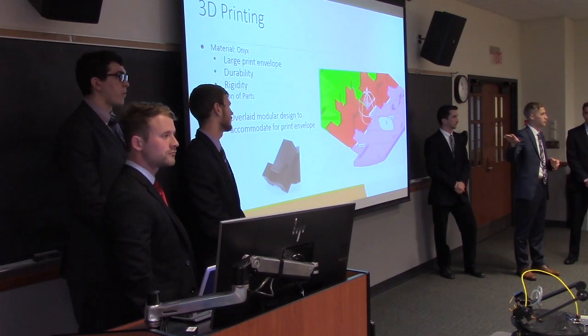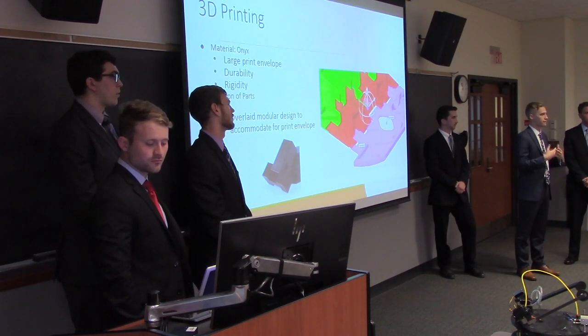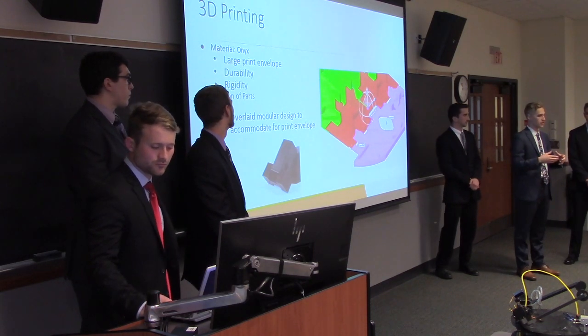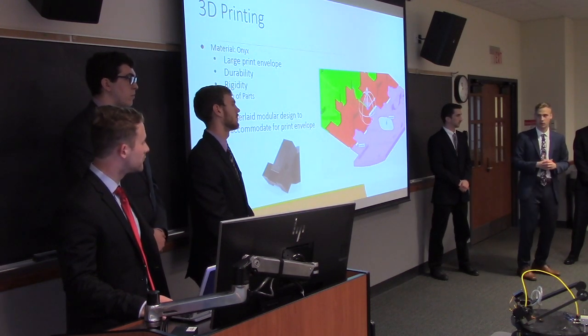The material that we chose to use was onyx. Grove City College has a great Markforged printer that's able to use this carbon reinforced nylon called onyx. And this onyx material is a lot more structurally rigid and a lot more durable than any regular nylon material that would have been printed.